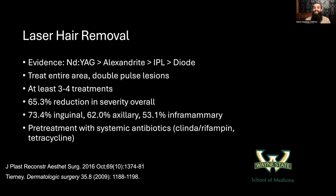The procedure is pretty simple, and we'll go over it again, but you basically are going to treat the entire area just like normal laser hair removal. So for most lasers, that means overlapping about 30% from side to side and top to bottom to cover the maximum amount of area. And then you just double pulse any active lesions. So as you're going through treating the area, if there's a lesion, you can pulse it twice, or you can treat the whole area and come back and pulse the lesions.